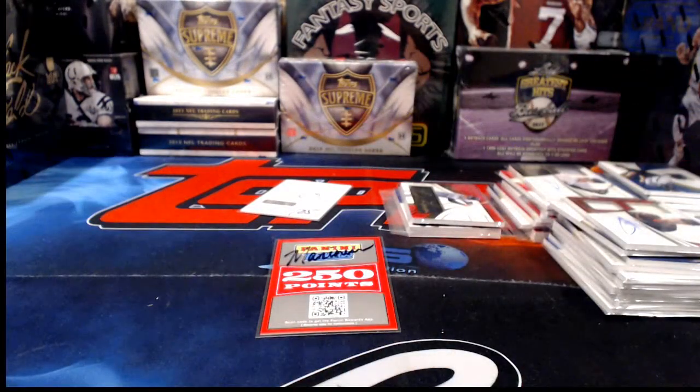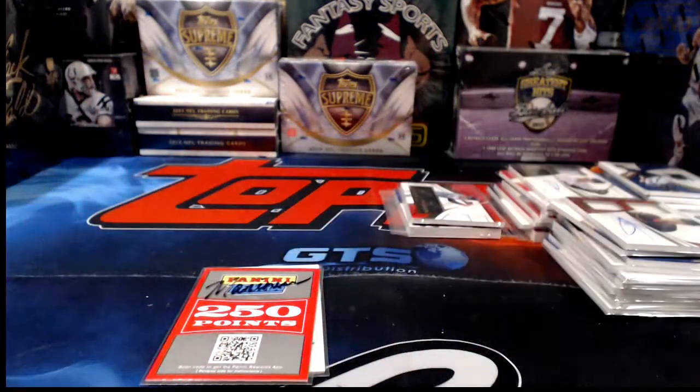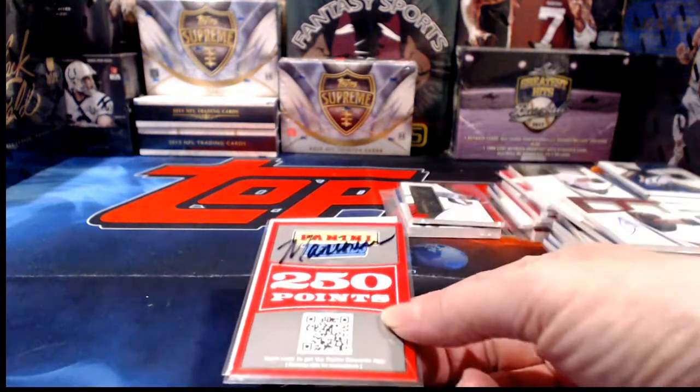All right, now it is time for us to recap our break here. Oh, Jay Allen, you said this case was better than the cases you saw earlier today. Yeah, I'm pretty happy with this case. I mean, we pulled some nice stuff out of here. I'm pretty pleased with it as a whole, so I'm glad you like it too.